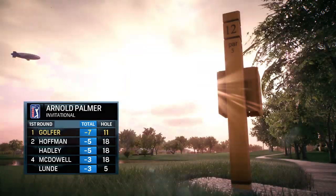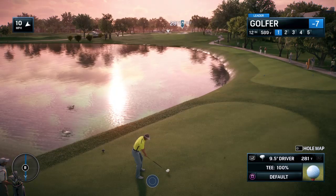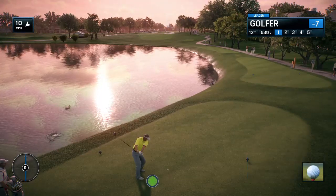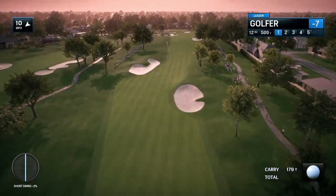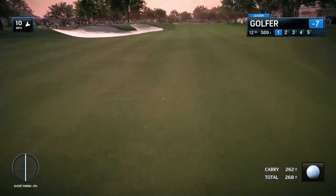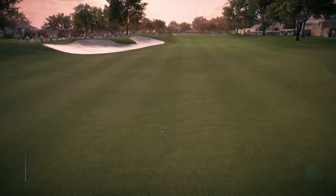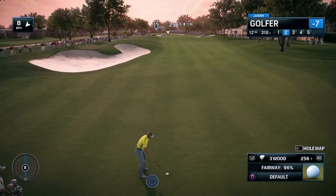Frank, 574-yard par 5. Scoring opportunity here? The breeze behind, once again, a reachable par 5. The hardest thing about this hole really is the green. It's raised up a little bit, slopes off on either side. And from the fairway for his second shot here.